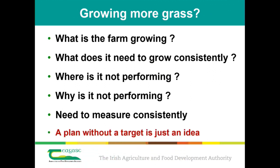I'll just leave you here with this last line in red. A plan without a target is just an idea. And we all have plenty of ideas. We mightn't have the plan.